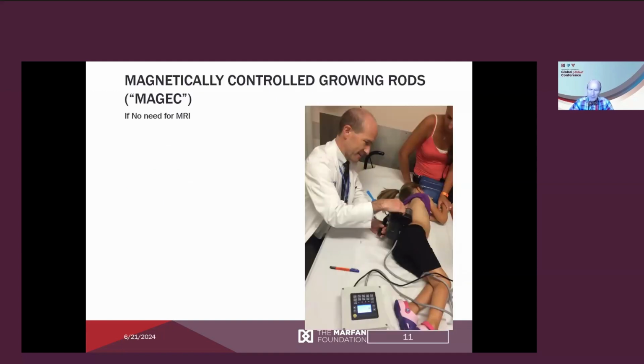Recently, in the past 5 years, instead of having to do repeat surgery to lengthen the rods, we've been fortunate to see the development of a magnetic rod lengthener that's able to be lengthened outside the body by the use of rotating magnets. It's called a magic rod. And this is a little girl on her side showing how she is getting her rod lengthened right there in the office with her mom holding her hand.